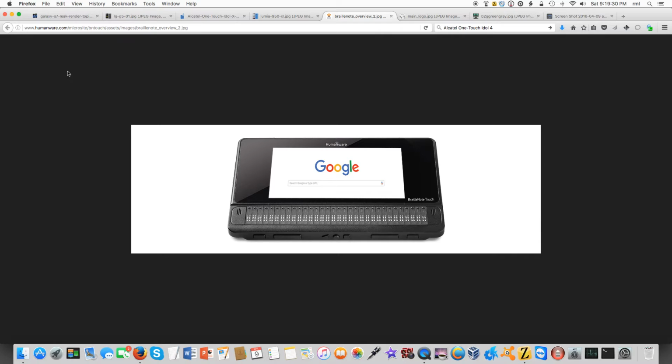802.11n, Bluetooth Low Energy, 8 megapixel camera, and you're probably thinking, well, why would somebody who's blind need the camera? There are apps out there that allow somebody who's blind to take a picture of an object and the device can describe the object to them.